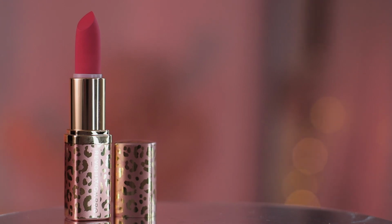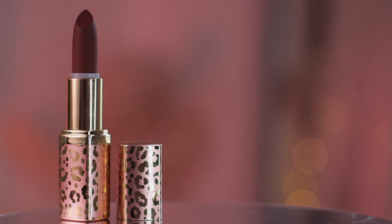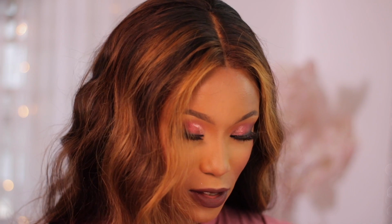Let's swatch the shade Struck. This is what she looks like. Okay, so this is what Struck looks like. So this is the shade Plush. Oh, wow. Just wow. She's giving me like a Beyonce vibe already.